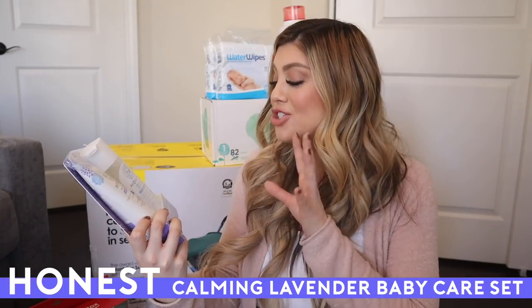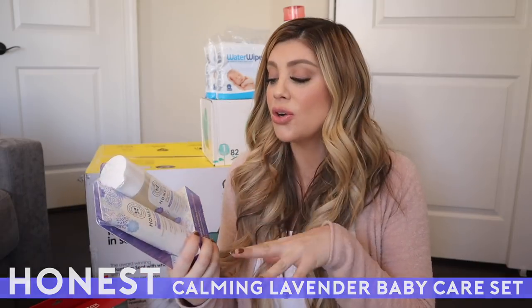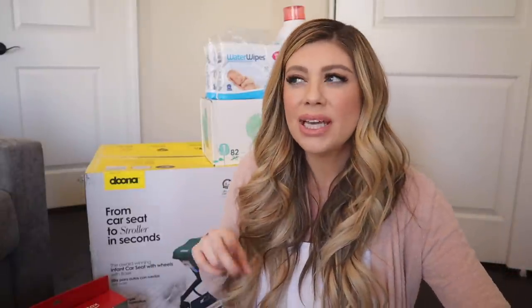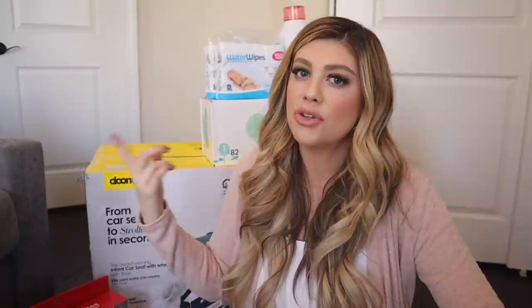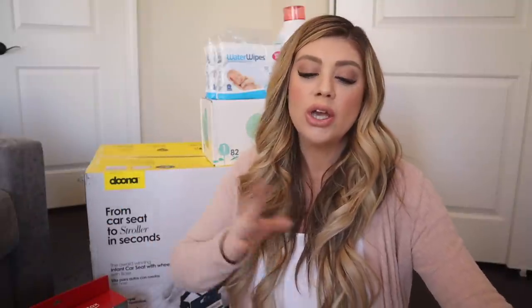All right, so next up is another repurchase that I've repurchased so many times. And this is the Honest Shampoo Body Wash and the Face Body Lotion. I love these. These are great. You just have the shampoo and the body wash. It's like a two-in-one product. And then I believe with the lotion, you don't introduce it until after the first month because their skin is so sensitive. So you don't want to do lotion too soon. You want to wait a while.